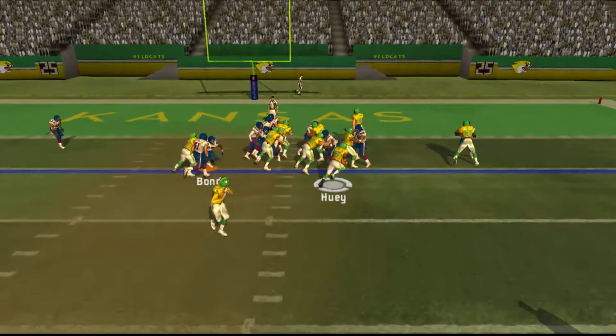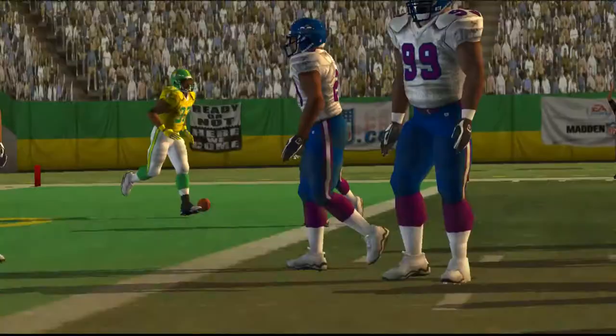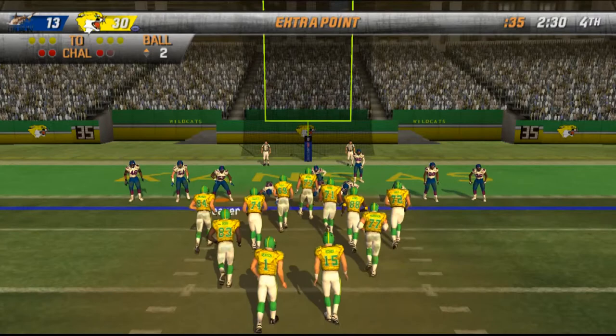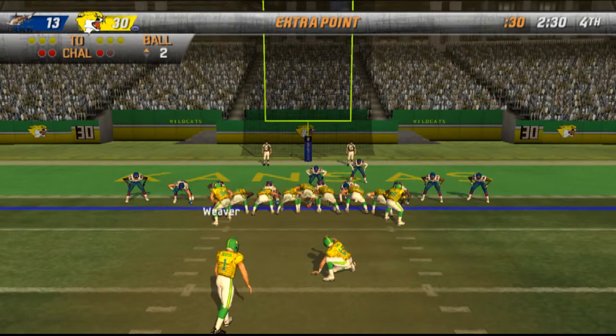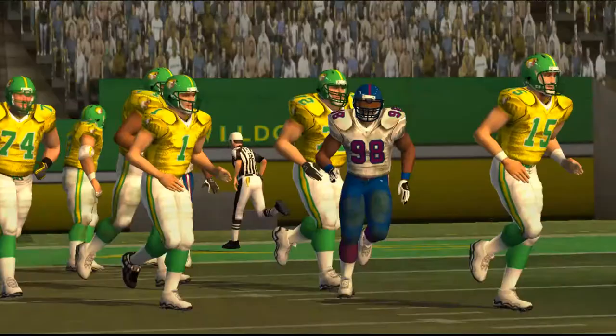Hand it off to the back. And here's a case where you let your big guards and tackles and center do all the dirty work, and you just follow them in and get the touchdown. Newton comes in for the extra point. The point after is good. They're now up by 18 points following that touchdown.